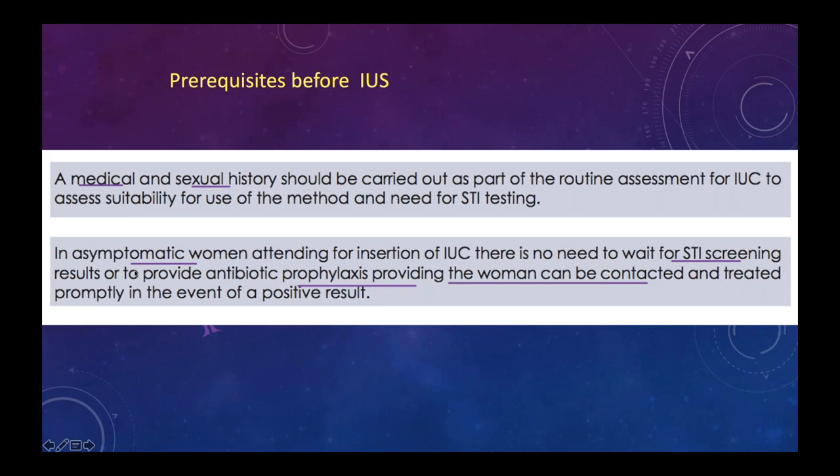Okay. So apart from this, now if a patient is asymptomatic and she wants to go ahead with the insertion, then you can just provide antibiotic prophylaxis and IUS can be inserted, or swabs can be taken. If the swabs come positive, then in that situation you will call this patient back.